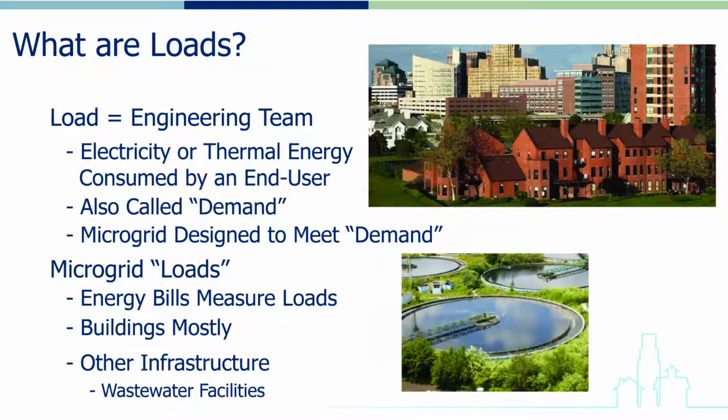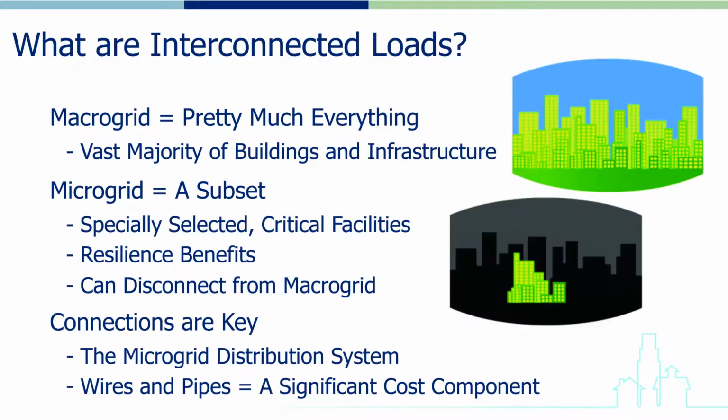Typically, these demands come from buildings, and energy bills are a great way to measure the loads that a microgrid will need to meet for economic and resilience purposes. In addition to buildings, a collection of facilities can also be included on a microgrid, including facilities with necessary electricity demands, or water pumping, both in terms of the amount of electricity they use and when they use it. These loads are then served by an optimized suite of generation assets. In the macrogrid, pretty much everything is a load, and together they constitute demand on the total grid.